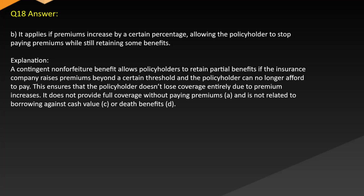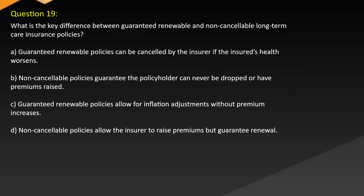Answer: B. It applies if premiums increase by a certain percentage, allowing the policyholder to stop paying premiums while still retaining some benefits. Explanation: A contingent non-forfeiture benefit allows policyholders to retain partial benefits if the insurance company raises premiums beyond a certain threshold and the policyholder can no longer afford to pay. This ensures that the policyholder doesn't lose coverage entirely due to premium increases. It does not provide full coverage without paying premiums and is not related to borrowing against cash value (C) or death benefits (D).